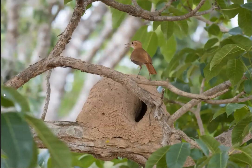Who's heard of the oven bird? This is an oven bird. The official name is Rufous Hornero, but it makes a nest like that, like an oven. So it's called the oven bird.